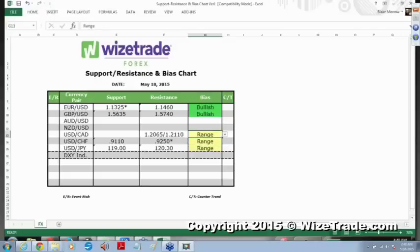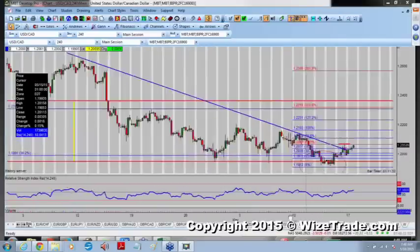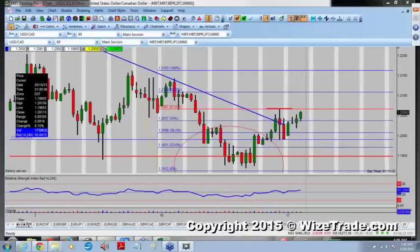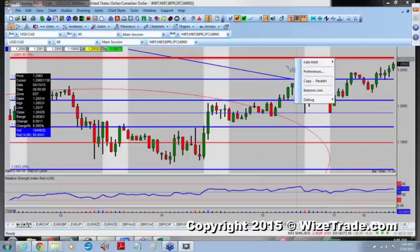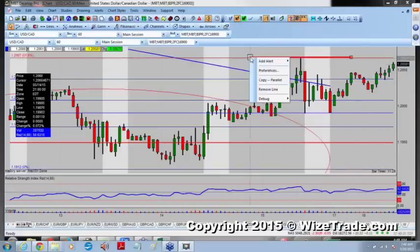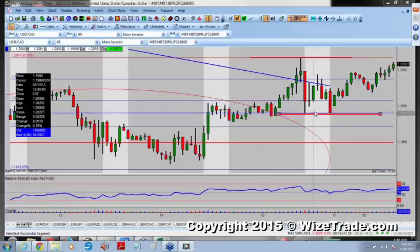We're in a range. Support. Let's go over to the hourly really quick. So support's right here at 119.90.